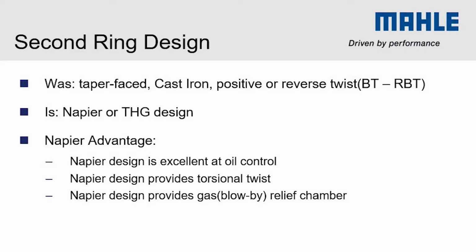Now it's what we call a THG or a Napier ring, and I know you make these here as well. Those rings are sometimes called a scraper ring as well, but they do a better job of controlling oil. In the 35 or so years that I've been hanging around here, we've gotten smarter, and we realized again that the second ring's job primarily is to control oil. We don't have to worry about compression, because if it's getting by the top ring, guess what? We're already in trouble. So we're not worried too much about the second ring design in terms of compression, but we want a ring that's able to meter and control the oil. And by and large, Napier THG rings do a better job at controlling oil.